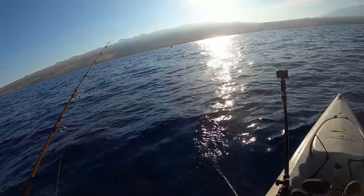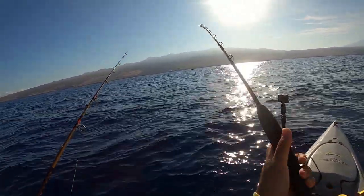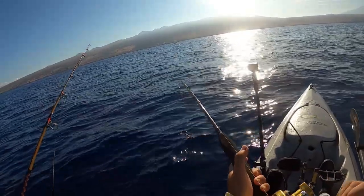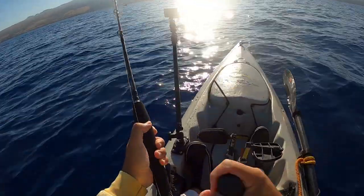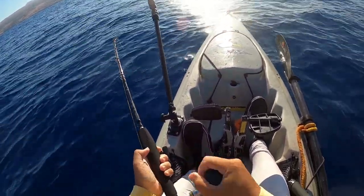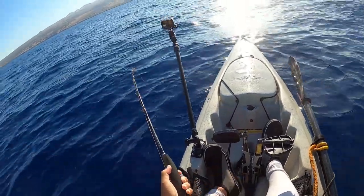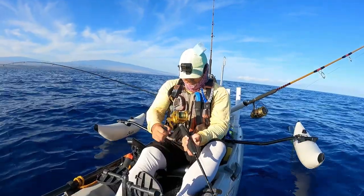Floater or something between you and me? Yeah, it's my bait. Oh, I'm on something. Alright. On something. Hop this into low gear. Definitely a fish. Certainly not a big one.